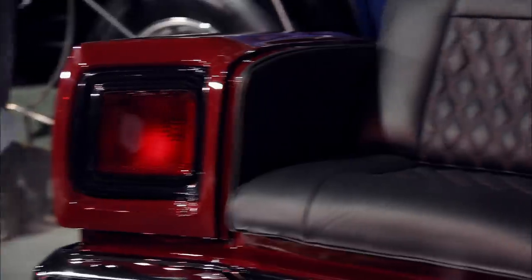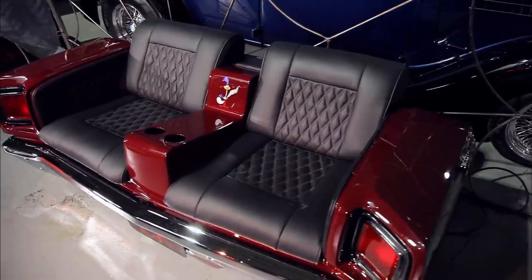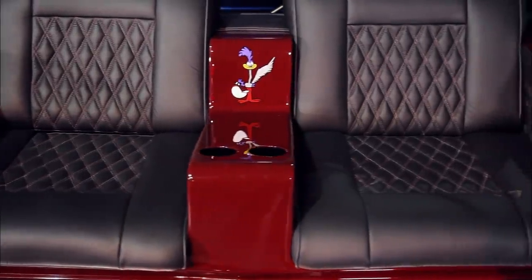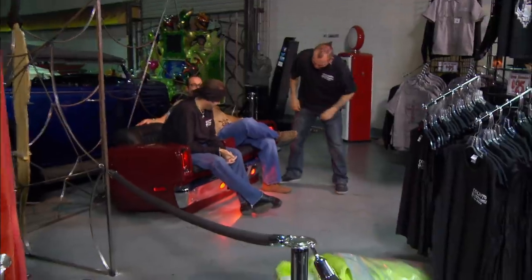So what do you do when all you have is the tail end of a 1969 Roadrunner? Well, you make a couch out of it, and that's exactly what we did. Complete with a custom waterfall-style center console to hold your cups, beautiful leather bucket-style seating, a gorgeous maroon-candy paint job, working tail lights, chrome bumper. If I gotta have a couch that I'm sitting on, brother, this is it. That's not it, though. Oh, wait, there's more.